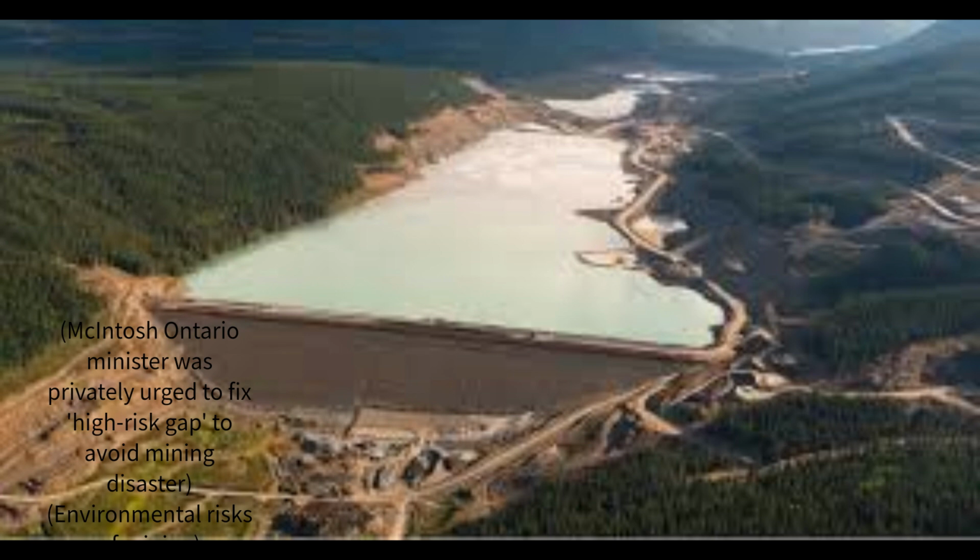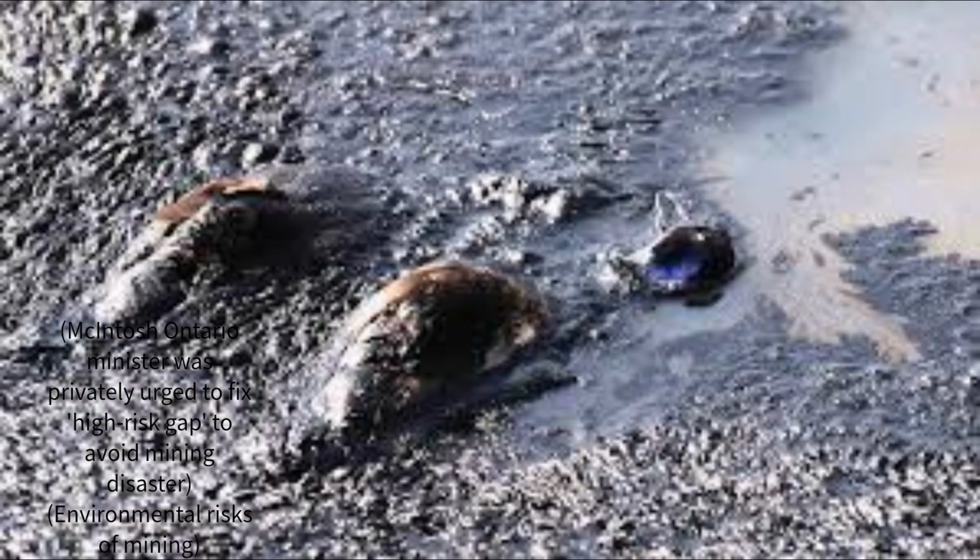What is the problem, though? Mine tailings are stupidly toxic. They comprise fine particles, crushed rocks, dugout soil, water, organic and inorganic metals or metalloids, heavy metals, and radionuclides, all of which are extremely toxic. These can kill birds that even land in it.